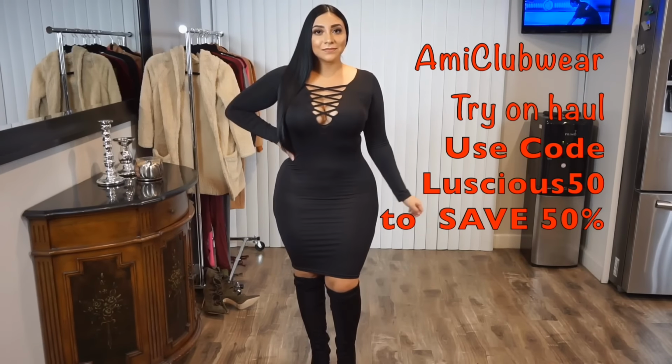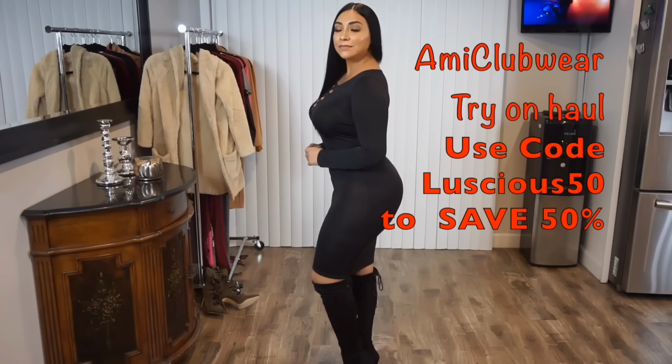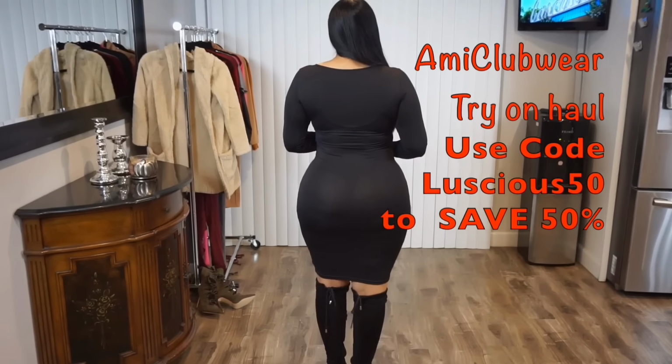The next item is a sexy lace-up dress, and this is a size small also. Super soft and stretchy, and I paired it up with boots, but you can always pair it up with heels.